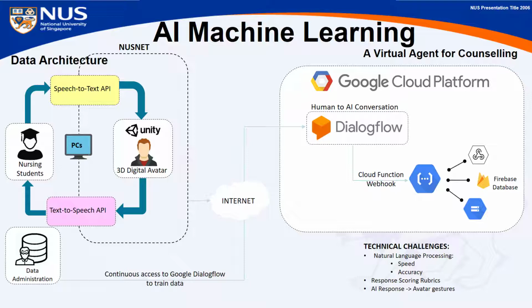Another slide to show you, and I'm sure some of you are excited looking at it. They will send speech to a speech-to-text API, and then Unity 3D. This is the speech-to-text tool which we already have in NUS, and we make use of that. And then we had a data administrator who was working offline on all those things.